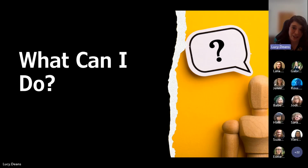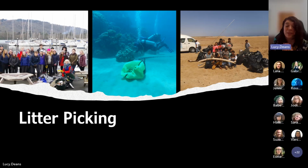But there are things we can do. Even small things. Not to quote whatever supermarket it is, but every little helps. So something as simple as litter picking really can make a difference. This one on the left was a litter pick on Lake Windermere. The one on the right is a litter pick on a beach in Egypt, and the one in the middle, obviously not everybody can dive. It's a luxury to be able to dive, really. But that was a reef clean.